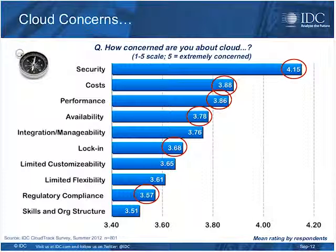Regulatory compliance. It seems like it's low here, but it shouldn't be so low. When we surveyed for this in Europe, there are obviously different regulations.